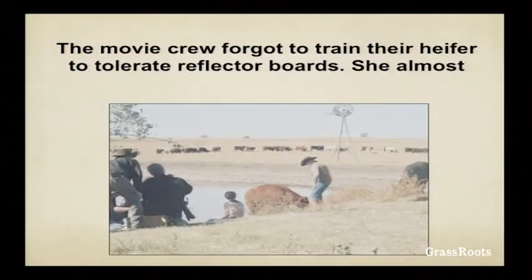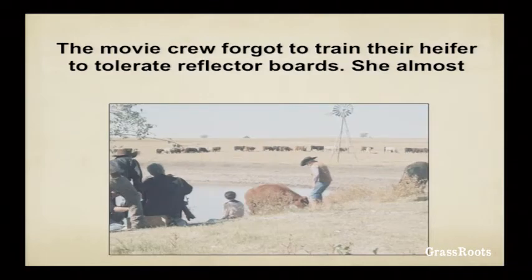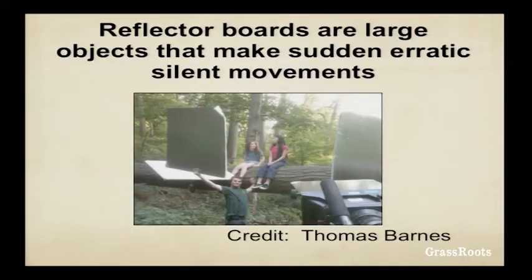This is a picture I took during the movie, and all the movie equipment tended to make the other cattle on the pasture approach, but the movie company forgot to think about acclimating this tame show heifer that we were going to use for PR pictures. So I knelt down to do a nice PR picture and let her lick me. And they started flipping these reflector boards around. This heifer rose up. She was going to be on top of me.